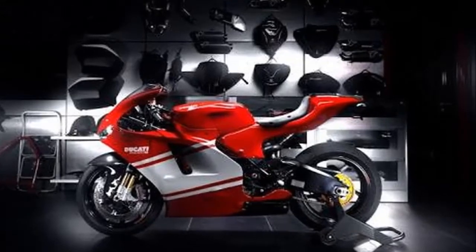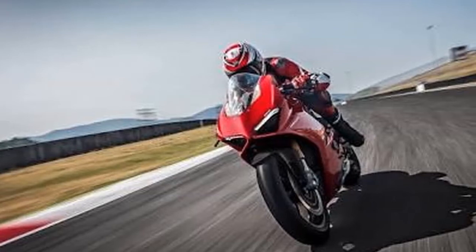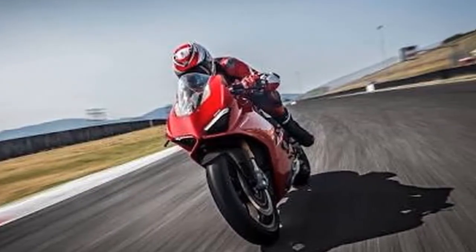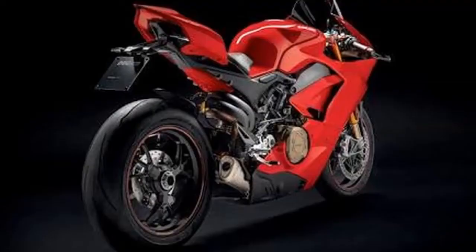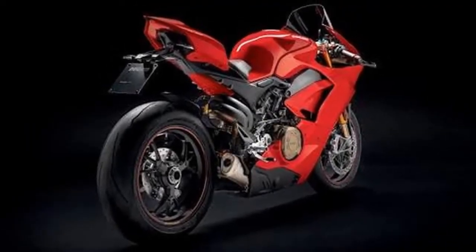Take note that this won't qualify for racing series, for example, World SBK where twins are capped at 1200cc, and V4s at 1000cc. Ducati is expected to release a V4 next year that will handle the racing regulations.